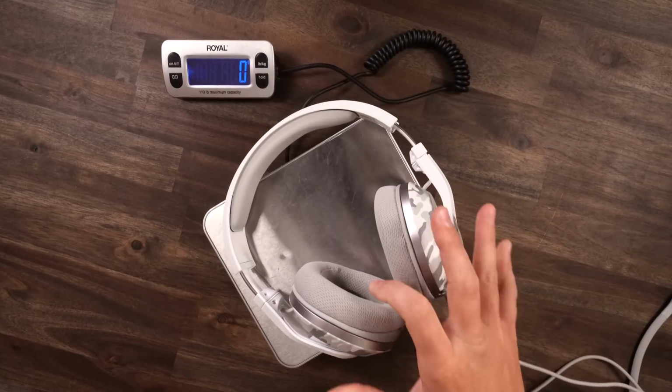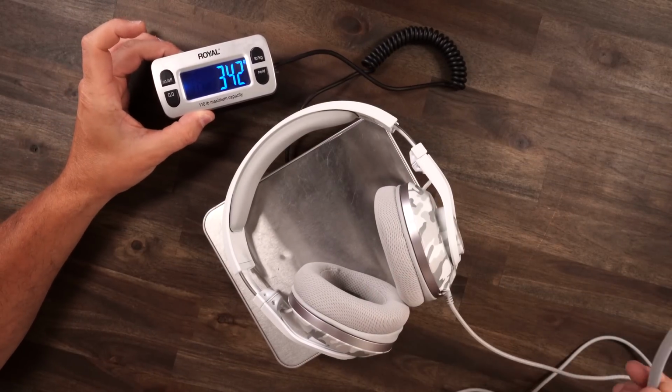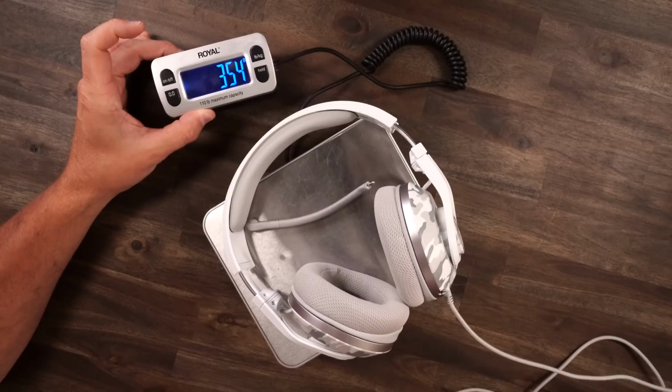Now, as far as weight of the Recon 500s, they are gonna come in at 342 grams with our cable. I was dancing around a little bit. With our microphone, we're gonna get 354 grams.